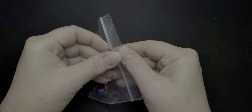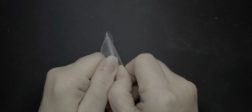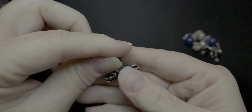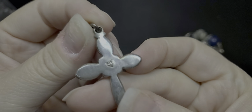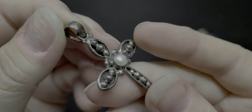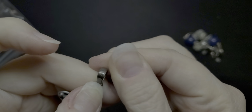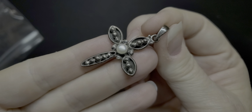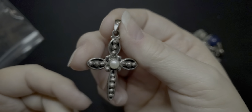So they gave us a little baggie. I can't believe how clean this lot is. The other one, the kitty cats, need a little pat down. Oh, here's the cross that I was telling you about. And there's your mark, Silpada. Faux pearl. It can be cleaned up a smidge, but otherwise it's in good condition. This will be going up to help pay for the lot.